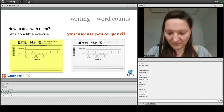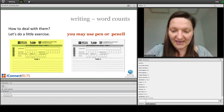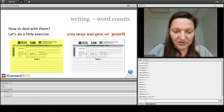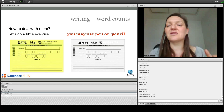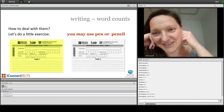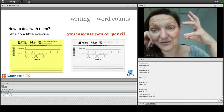That's something that you need to pay attention to. You don't have to write a lot. So my recommendation is between 160 and 180 words for task 1 and 260, 280 words for task 2. Not more than that. Simply because you don't have time to write more. And I want you to concentrate on quality, not quantity. So the whole idea is to give a good text. You don't have to write plenty, but it needs to be good.